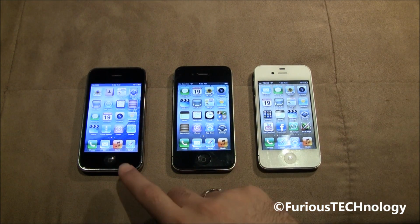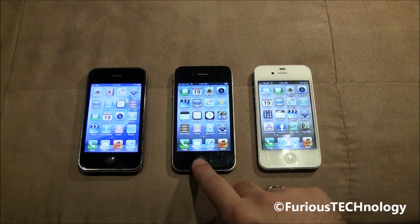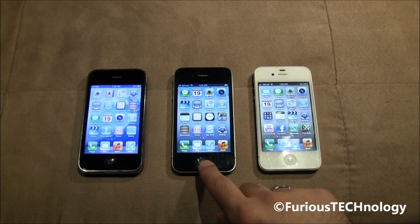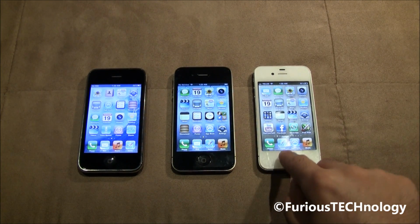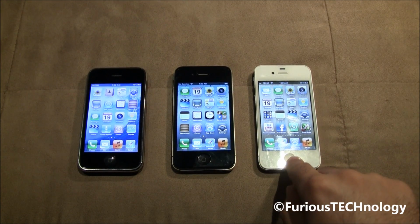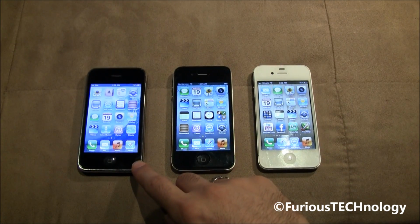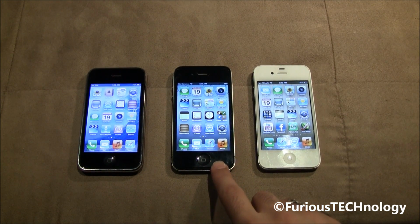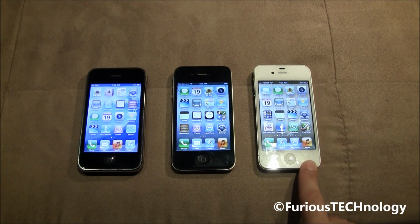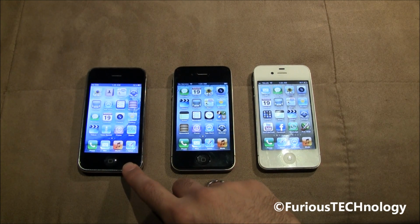As far as processors go, the iPhone 3GS runs on an 800 MHz Cortex A8 processor. The iPhone 4 runs on an Apple A4 1 GHz processor, and then we've got the new Apple iPhone 4S running on the A5 dual-core processor from Apple. Screen size wise, we've got a 3.5-inch screen, 480 by 320. We've got a 3.5-inch screen, which is 960 by 640. And we've got the same screen on the 4S, which is also 960 by 640. These both run on the Retina display, and we've got the standard display on the iPhone 3GS.